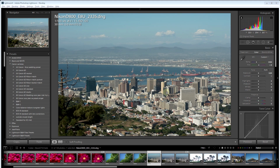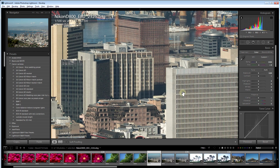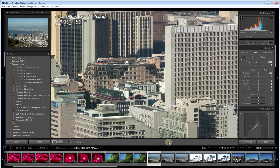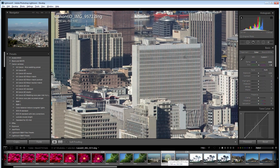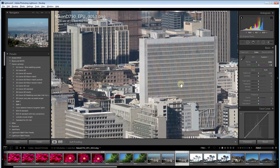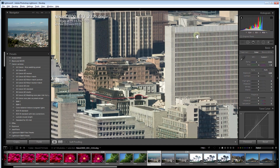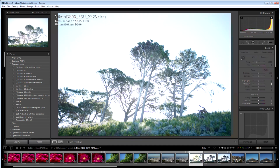So this is the Carl Zeiss 100mm f2 lens, which is of course super sharp, shot at f11 on the D800. And if we zoom in here, you can see it's very sharp. I mean, there's so much detail that it's captured here. And on the Canon, exactly the same lens, and on the D750, exactly the same lens. I did, however, pick up sort of a colored pattern going on here. And I do believe that is due to the raw converter. Or yeah, I'm not sure, but if you look at the D800, it's just not there.